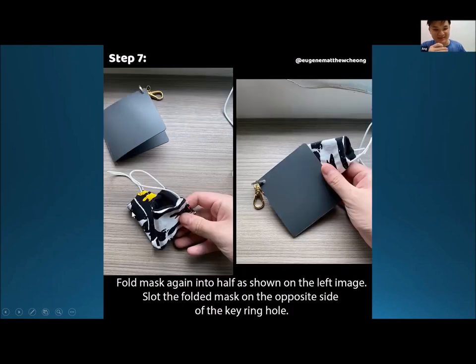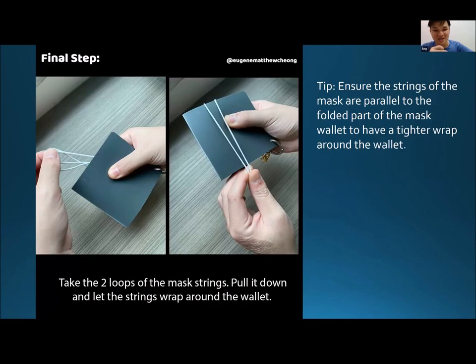Secondly, fold it again. Make sure that only the outer surface of the mask is exposed. So you should not be able to touch the inner part of your mask. This is very important. You don't want to contaminate your mask. You want it to be clean. And that's what the mask wallet is for, to help to keep your mask clean, not to dirty it. Once you are able to fold it into a quarter, you can slot it into your mask wallet.